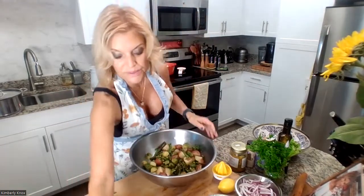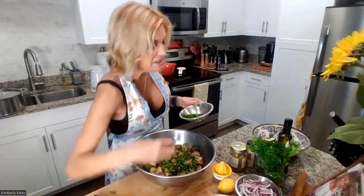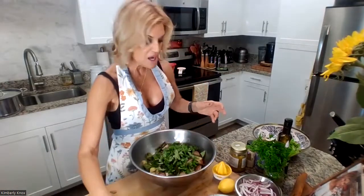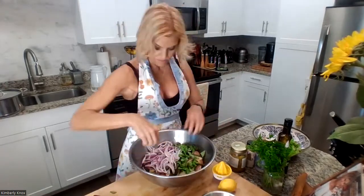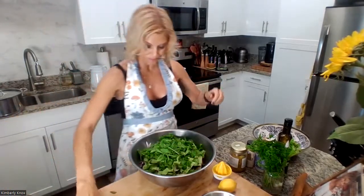Now we're going to put in the cold items. This is the green onion here. You've got the fresh parsley, the fresh rough cut basil, the red onions, and the lettuces that we just chopped up.